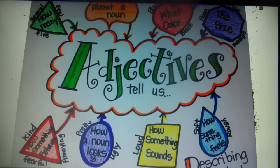The 3 questions you want to be able to ask: what kind is it? How many are there? Or which one is it? Those are the 3 questions that will tell you if you have an adjective. And if you don't have an adjective, well, maybe you ought to look for one. It might perk things up a little bit.